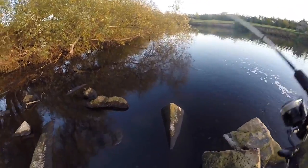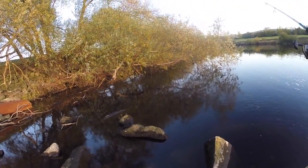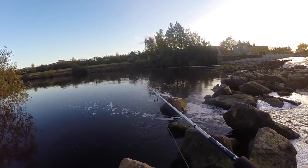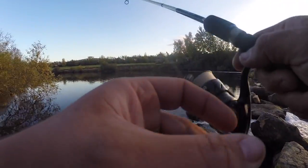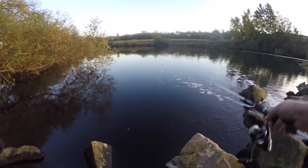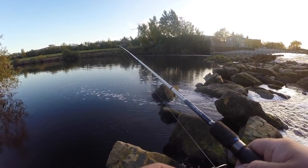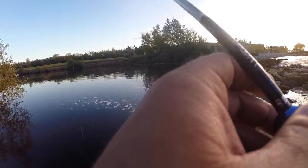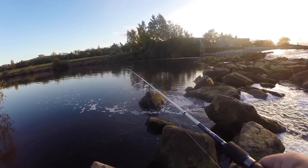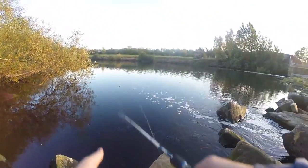First cast, snag. Oh, just lost one. Third cast. Small fish, bait might be a little bit big for him. Oh, again, same spot. There's a few down there. Again, they're taking it moving, so I think I might be better putting a moving bait onto there.